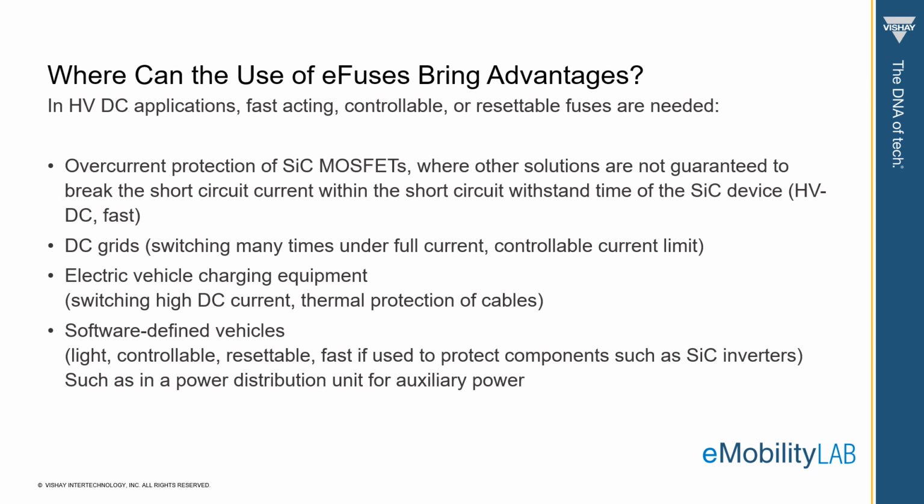Number 5, software-defined vehicle, SDV, like lighting, controllable, resettable, fast, if used with protection components such as silicon carbide inverters, such as in the power distribution unit of auxiliary power. That's where we can use the eFuse and bring a lot of advantages. Later I will show you the details.